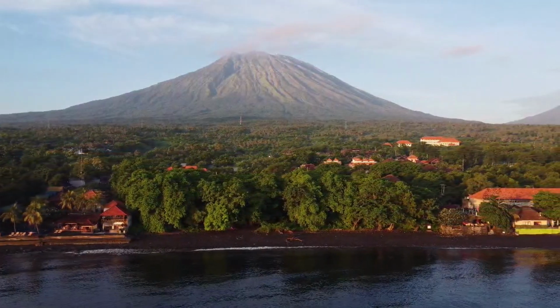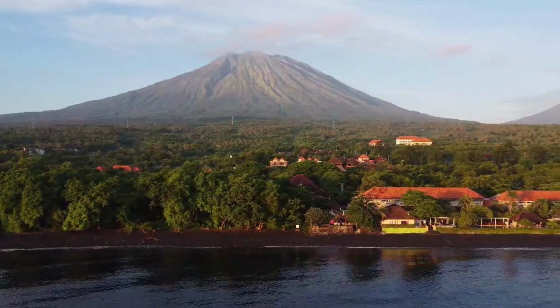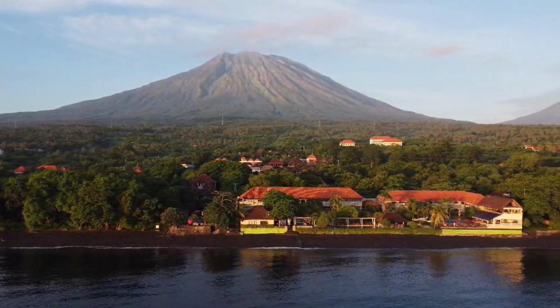But today was going to be a particularly great day, and the pygmy seahorse was a huge bucket list item for me, and I was pretty excited to get to the dive site and get down and see if we could find and photograph the pygmy seahorse. So come with us.